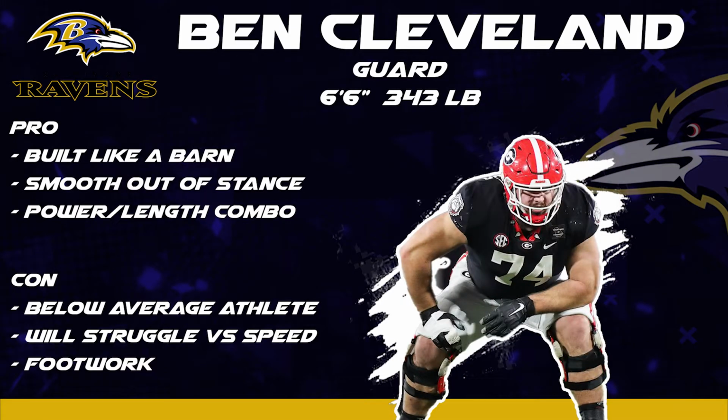And then because they did send their second-round pick along with Orlando Brown to the Chiefs, they had to wait until the third round to pick almost back-to-back, once at 94 overall and then 10 picks later at 104. Their first pick was Ben Cleveland, a guard from Georgia who is just built like a barn, really smooth out of his stance, has that power, has that length in his arms. The biggest negative is he's a little bit lumbering, a little bit slow as far as his foot speed, and I do think he'll struggle versus speed.